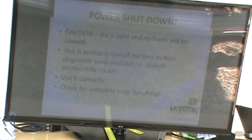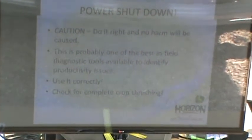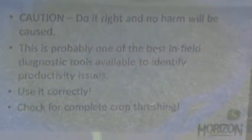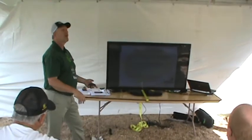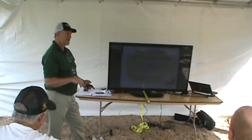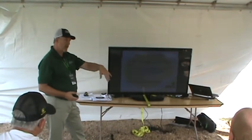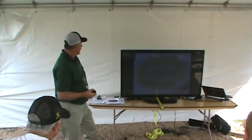To do a power shutdown, go in the field, get the combine at your speed, get the combine full. On a 9500, 9510s, you can do this scenario where you shut the key off, combine shuts down, you shut your header switch off, shut off your separator switch. Combine stops, start the combine back up, let it cool down, set for a while, shut the combine back off, and then start opening things up and see where stuff's laying on your walkers, laying on your chaffers, going up your tailings. It's a real good diagnostic tool to do. Just, do it properly.